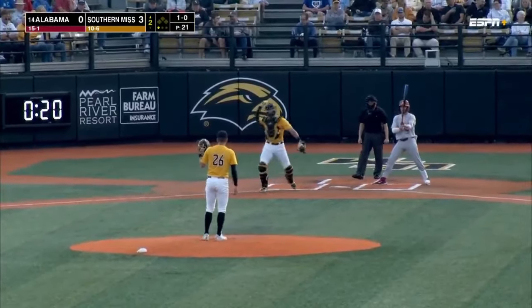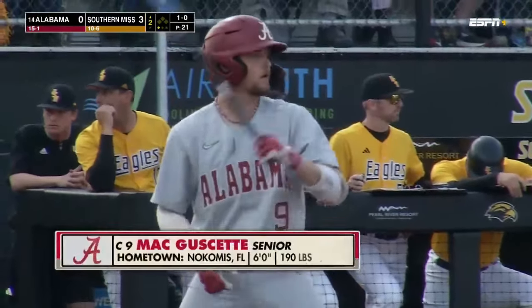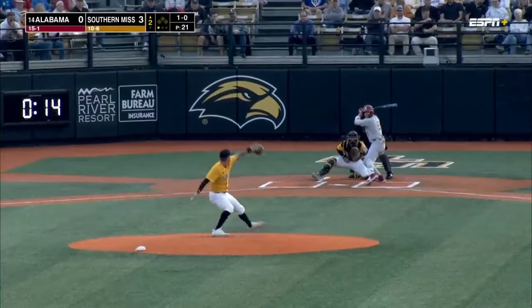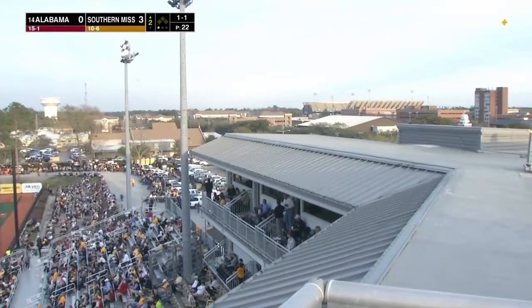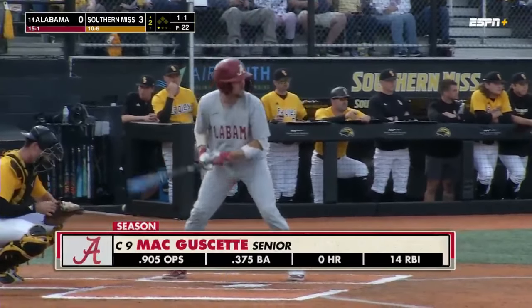Mac Gassetti stands in, the catcher for Alabama. Batting in the 6th hole, hitting .375. He's a senior, a leader on this ball club. He lines this one foul and out of play on just an absolutely beautiful night for baseball.